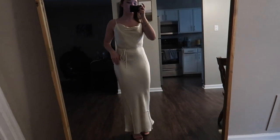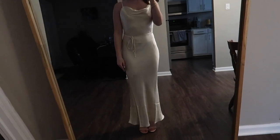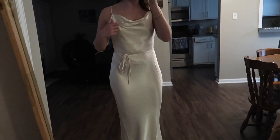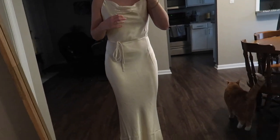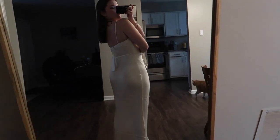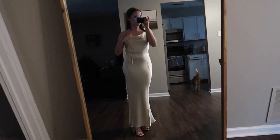Okay, and this is the last dress I got, also by Shauna Joy. It's this little pretty silk dress. I could probably use some Spanx or some lining or something, but it just has this little cowl neck detail, small tie, and I just think it's really pretty. This is probably gonna be my second dress for the engagement photos.